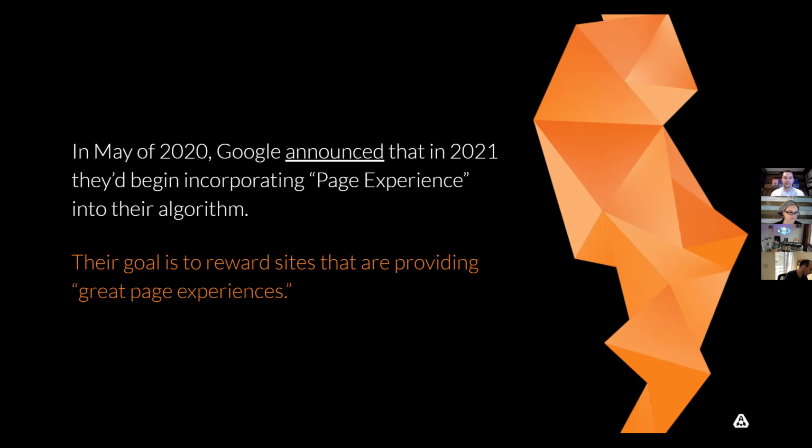So all the way last year, in May of 2020, they said, hey, this is coming. You need to get ready. And basically the goal of the page experience update is to reward sites that are creating great experiences for their users. So that is the very broad goal. And they said, you need to prepare. You've got a year. This is going to be coming in May of next year.